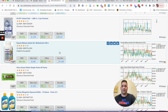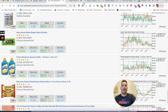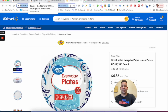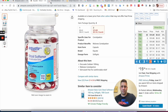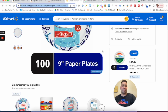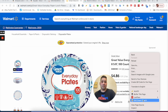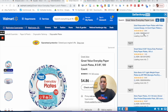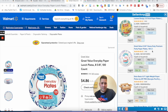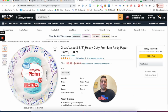Equate Mature Men's Multivitamin. Not getting that for $282. But actually, I want to go back to here real quick. This is a great example of knowing. So I'll show you from here. A great tool too about this, you could literally right click on the Walmart page, hit the SellerAmp, and it will most likely pull up what you're looking at. So then you could either do that or you could just have it take you to Amazon.